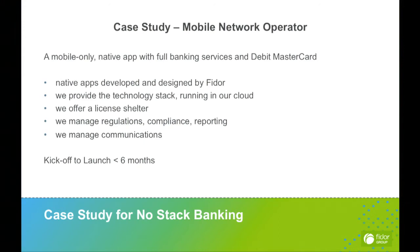So now I'd like to present an overview of one customer example. We're presently working with a large mobile network operator based on a no-stack startup solution. In this case, we're following many of the principles that I previously outlined. And what we're offering here is a mobile-only app that provides full banking services for the customer, a debit MasterCard, and integrated PFM. So from kickoff to publishing in the App Store, it takes us less than 6 months. And we're also in pursuit of drastically reducing this time.